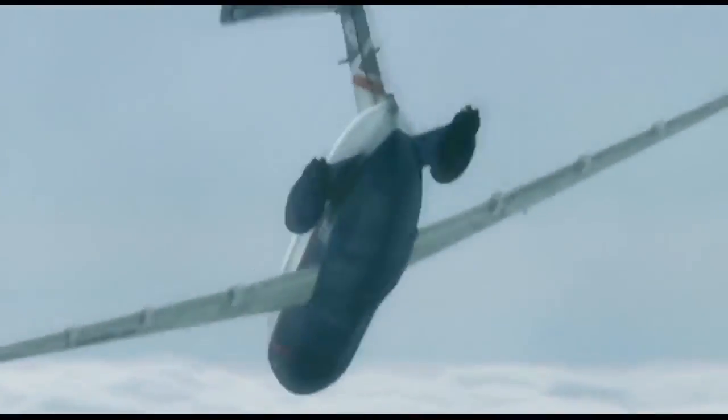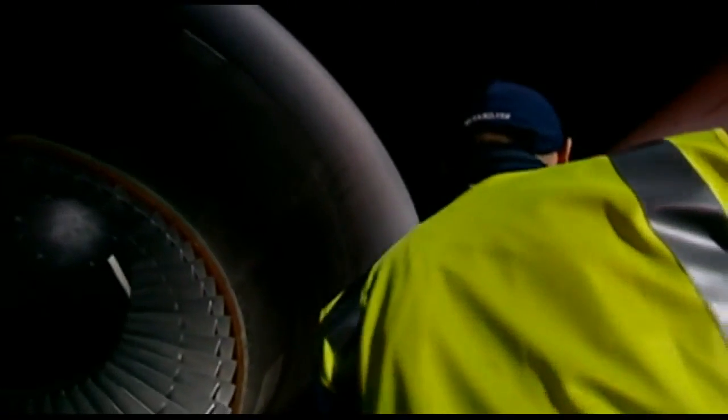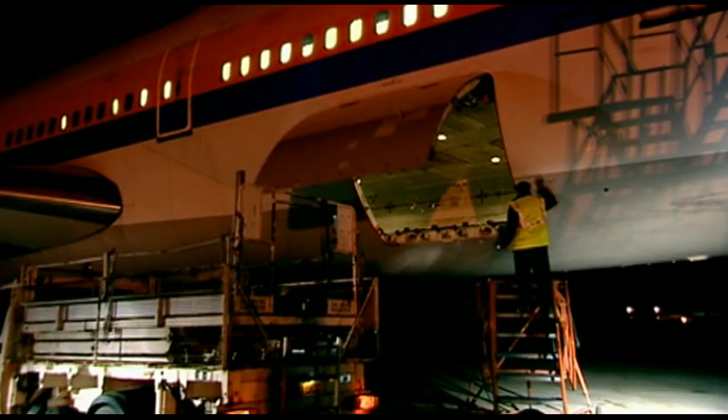But the massive pressure inside an airplane doesn't need bad maintenance to rip a jet apart. That pressure can also find a tiny flaw somewhere in the design and cause a nightmare in the sky.